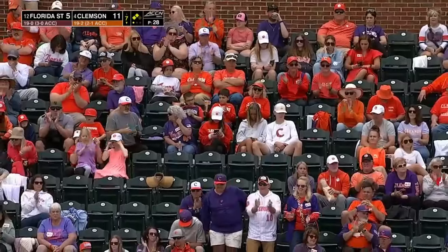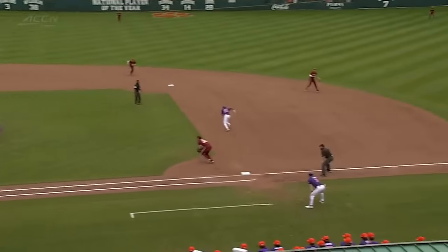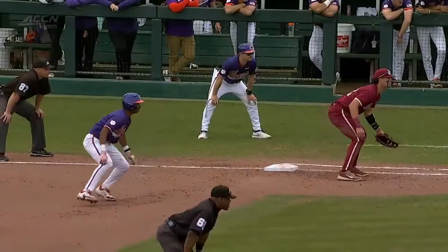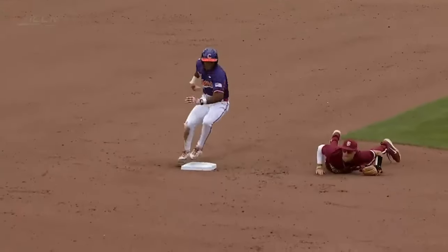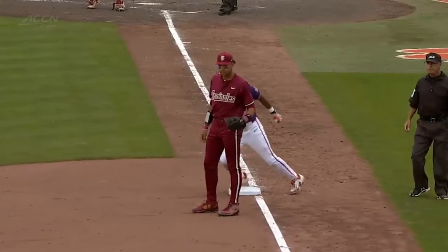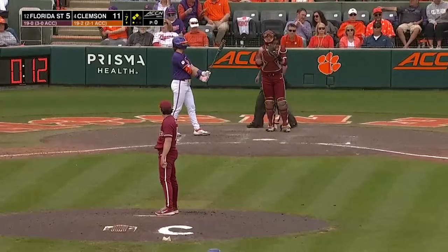Yep. Well, just a poor throw from Cantu. He's plenty inside. The base runner was not in the way. He caught it well inside the baseline and just threw the ball about 6 feet off of the base. Lodice had very little, if any, chance. This game open.